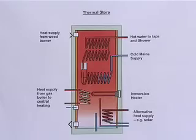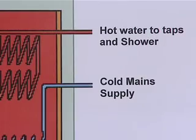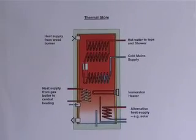There are 4 coils inside. There's a hot water coil from the wood burner. There's the coil that comes from the gas central heating system. And then finally there's the coil that takes the water that comes in as mains cold water and is then heated as it passes through the body of water in the tank and then comes out and gives us our hot water to the showers and the taps.